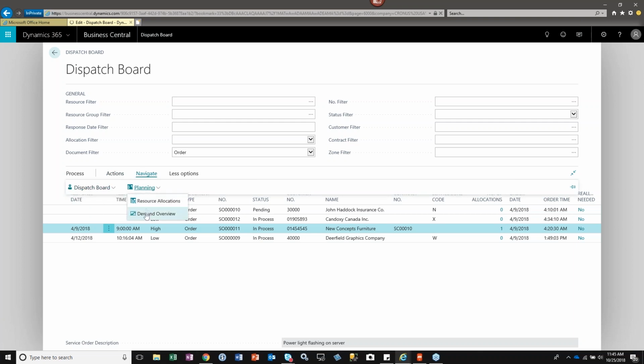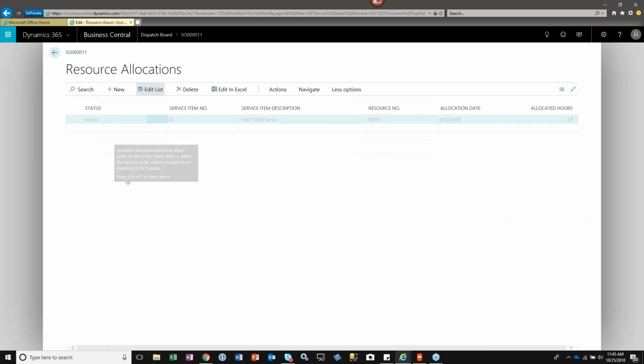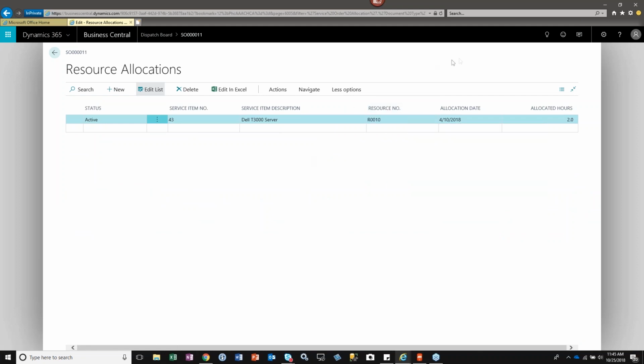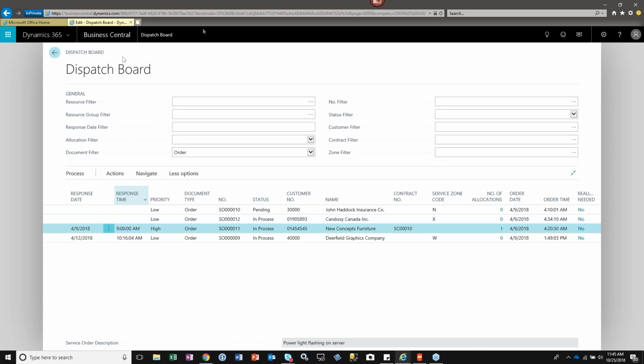And in this one, for example, I'll go to my action, navigating, and in planning, I want to take what the resource allocation is for this one. And this is a Dell server, and the person on it is, of course, James Bond. He would be the best one to check on the server for us. And he was going to be allocated on the 10th for 2 hours. If there were more people involved that were going to be required for this, you can keep adding resources as need be, again, from the dispatch board.